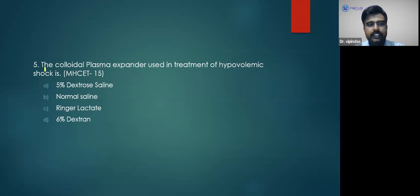The question is, what is the question? It starts with colloidal plasma expander. Okay, so whenever you see a hypovolemic shock, don't jump into Ringer's lactate, because the question asked here is colloidal plasma expander. Why I put this question in this class is that the questioner who framed the question uses some tips like this in framing the question.